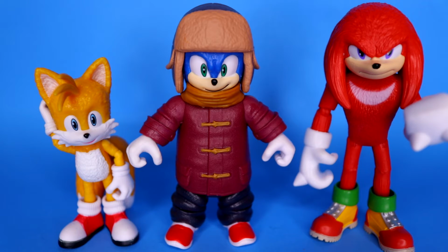If you look at Tails, you can see that he has the same polish, I should say, when it comes to the eyes, where you get that perfect thickness around the irises. You also get outlining around the iris, like on Sonic. I just noticed that now. So it makes it look a lot more defined and cartoony.